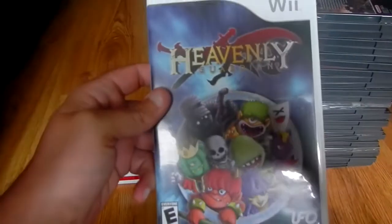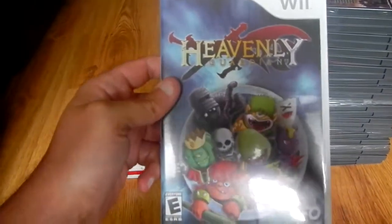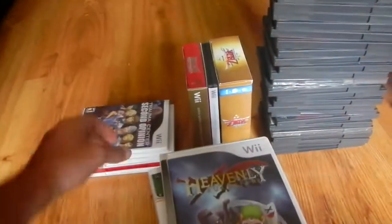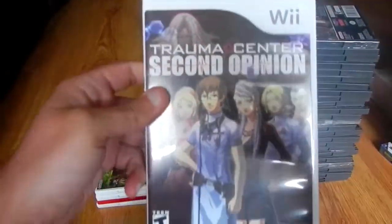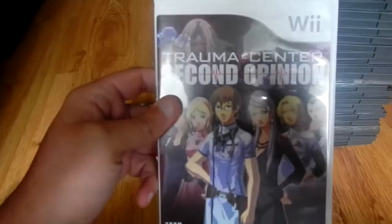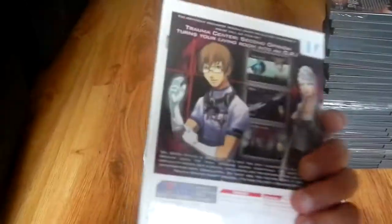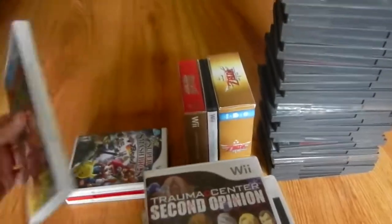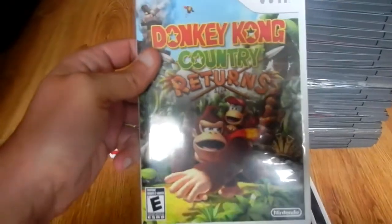I picked up this Heavenly Guardians game on accident. I think it was like $3 in a bargain bin and it was worth about $2.50. Trauma Center, Second Opinion. This game is pretty cool. You're like a doctor and you get to dissect people and cut them open and not get in trouble for it. Donkey Kong Country Returns.